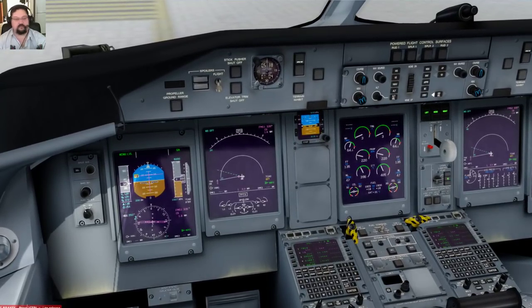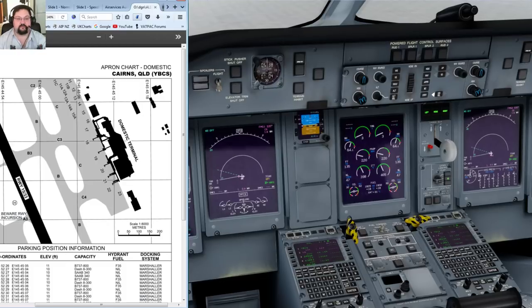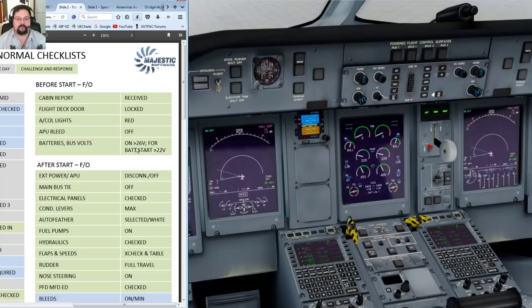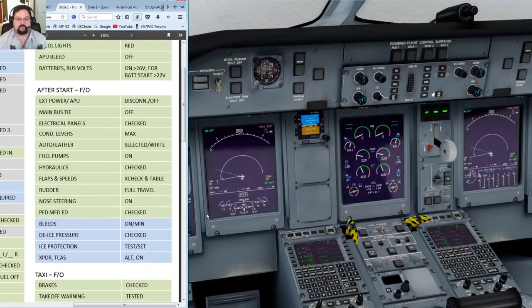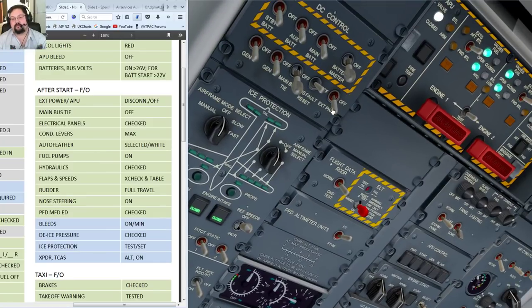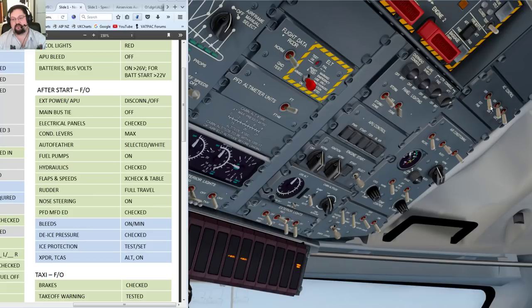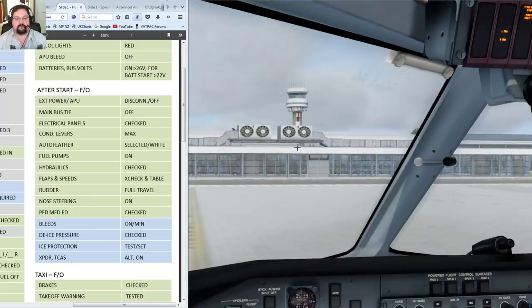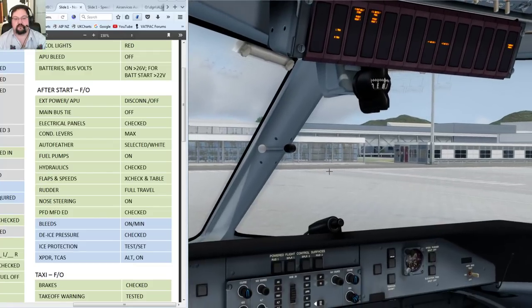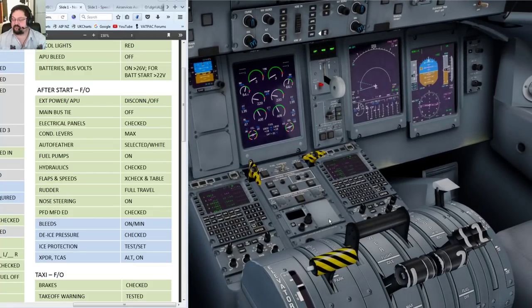Okay, good start, and we'll do the last start checks. External power and APU. External power can be disconnected, APU is disconnected. Main bus tie goes off. Air condition levers to maximum.